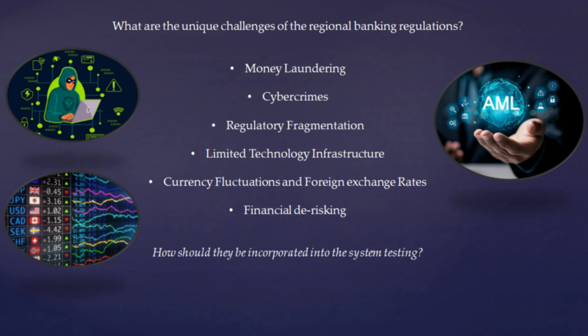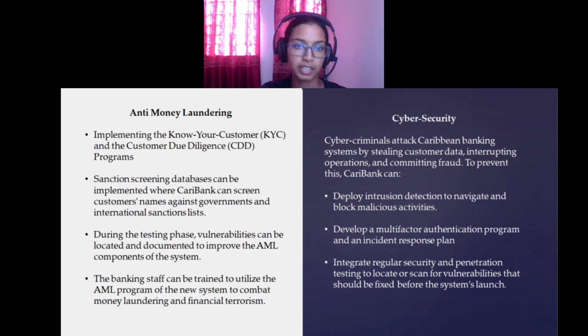There are several challenges of regional banking regulations. However, we will explore how money laundering and cybercrimes can be alleviated. To combat money laundering and financial terrorism, Carib Bank should incorporate the anti-money laundering, or AML, program with the KYC and the CDD standards to verify customers' identities and detect any suspicious activity. Carib Bank can check customers' names against government and international sanction lists using sanction screening databases. Errors can be documented and staff can be trained effectively to combat money laundering.